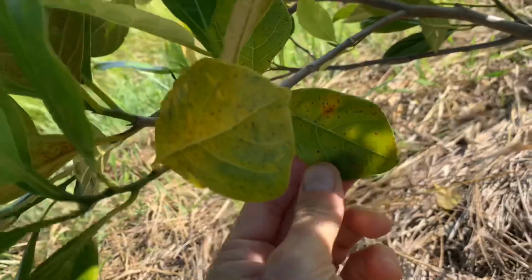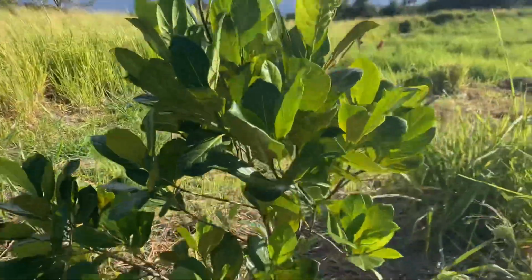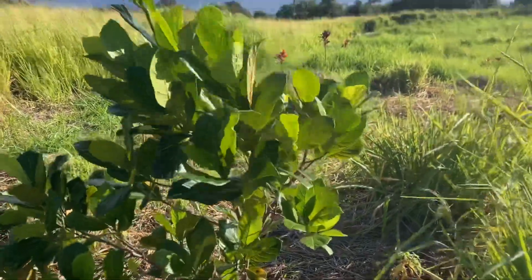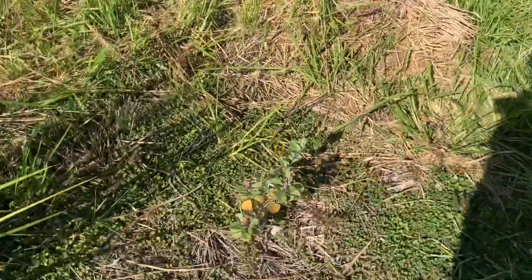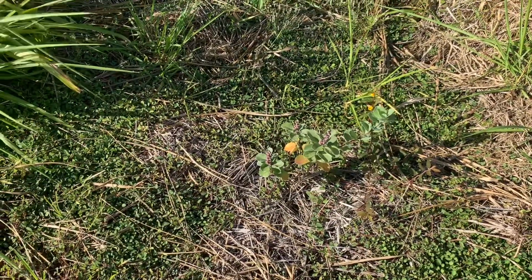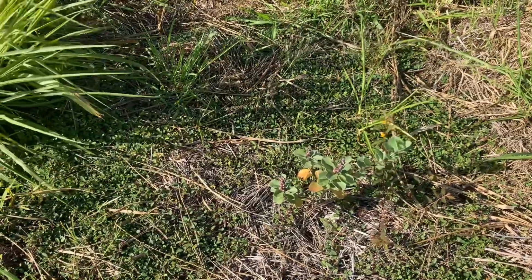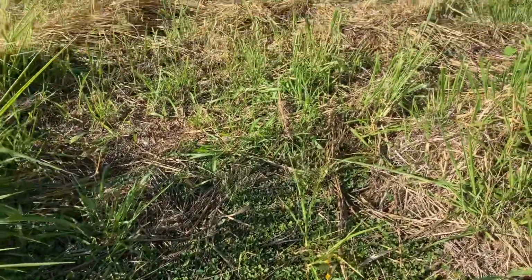Probably fungal, but it doesn't seem to harm the overall plant growth. This thing really just grows and grows and grows, so I'm kind of rolling with it at the moment. This is an interesting plant. This is Pohinahina, a native plant here. It sort of works as a little low shrubby ground cover. Really pretty flowers. It's kind of gone more to seed at this point, but it's a good one.